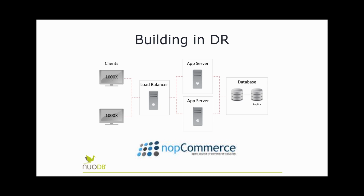As traffic continues to increase to your e-commerce site, you're going to want to build additional resiliency into your overall architecture by adding a database replica. The replica will help restore your servers and your application to a current state in case of failure or disaster.